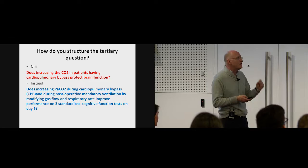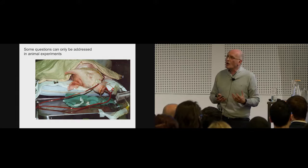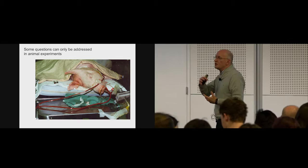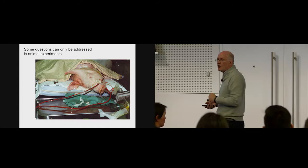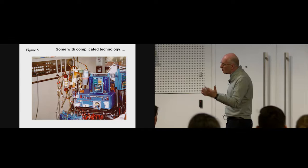Now, some questions can be answered or tested or assessed in patients. Some require animal models. And so we are forever moving from one to another. But animal models are also very demanding and very specific. Some people may feel bad about Babe having this kind of treatment, but they're all under general anesthesia, so they don't suffer. Just want to reassure you. Some people might think we do bad things to animals. They're treated better than human beings.